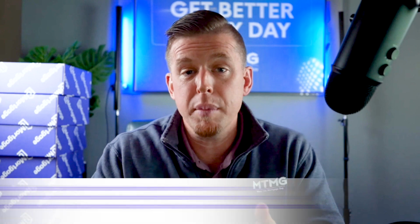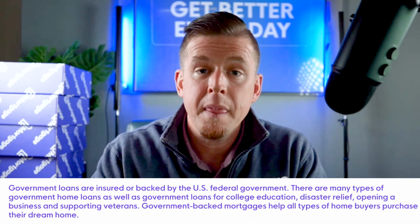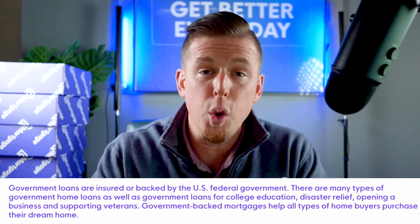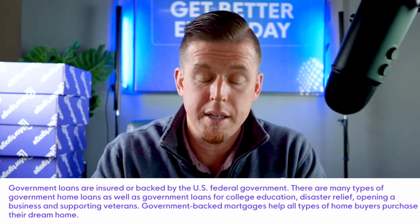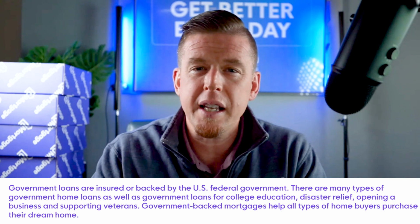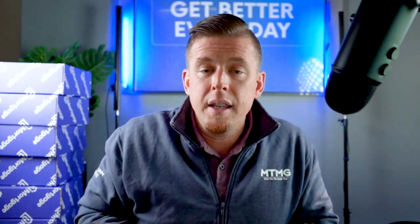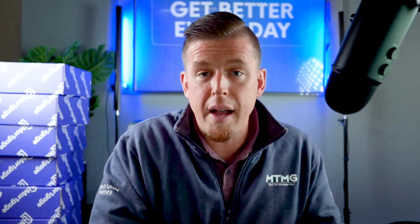Then you've got government loans like FHA, VA, USDA. FHA, a government-backed loan with a 3.5% down payment, is a great loan for first-time home buyers. They're a little bit more flexible with your credit. So if your credit is less than perfect, they're more flexible there. They're more flexible when it comes to debt to income ratio. So if you've got an issue with qualifying on a conventional loan, you might qualify for a little bit more, and you're going to qualify with a lesser credit score on an FHA loan.